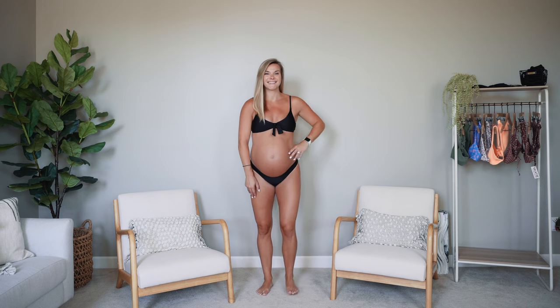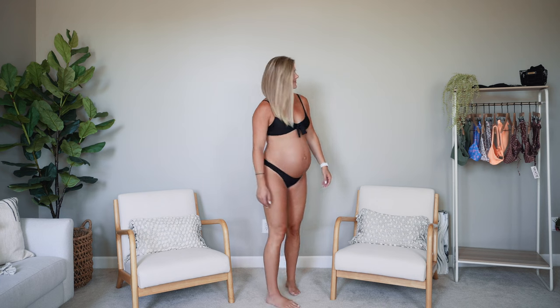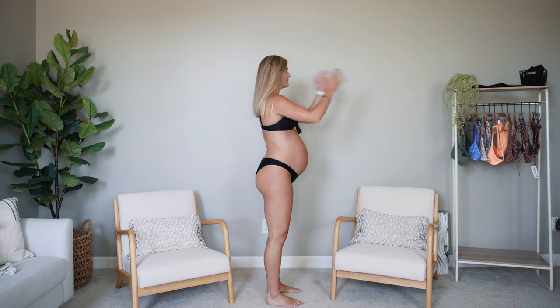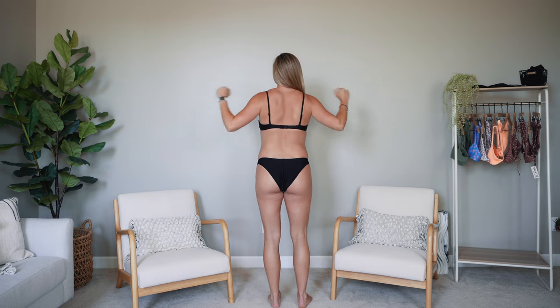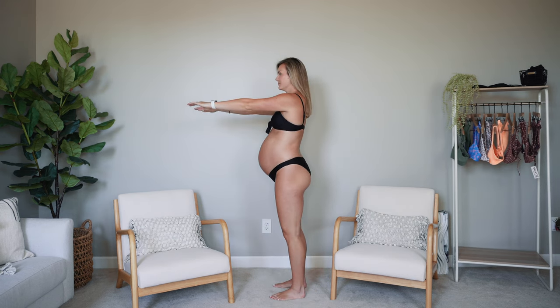The other bottoms I tried from them are the Aerie Super High Cut Cheekiest Bikini Bottom. These were, once again, like $15, got them in a size medium. The downfall to these, one, I don't love the super high cut bottoms. Same thing, it takes a very specific body type. Depending on your torso length, it could cut in on you. It could be super flattering, but it just depends. I personally preferred the other ones.